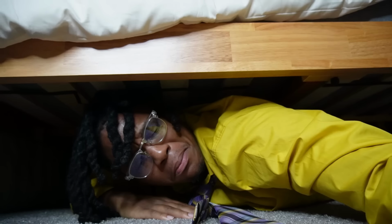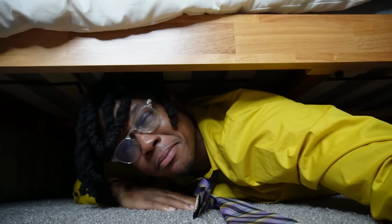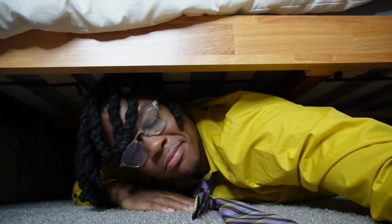What the? Why, hello there, sir. Is this your bed? Whoa, whoa, whoa, who are you? You see, I was thinking about murdering you, but while I was hiding underneath your bed, I was like, why is it so cozy in here? Like, what's with all this space?